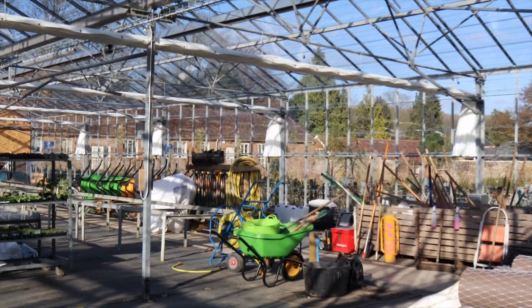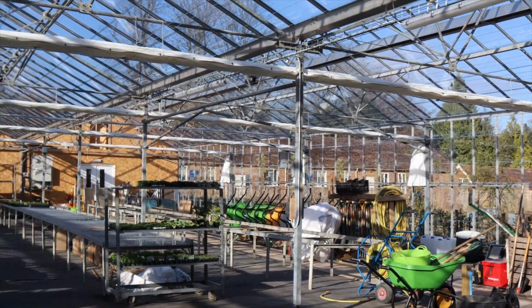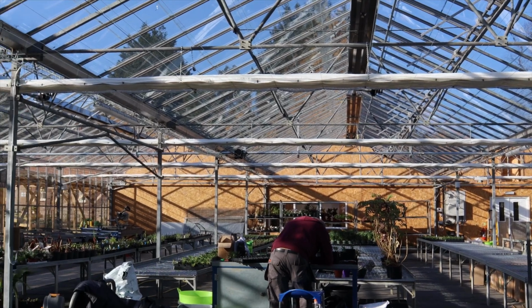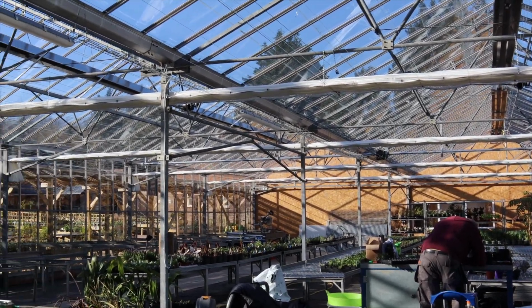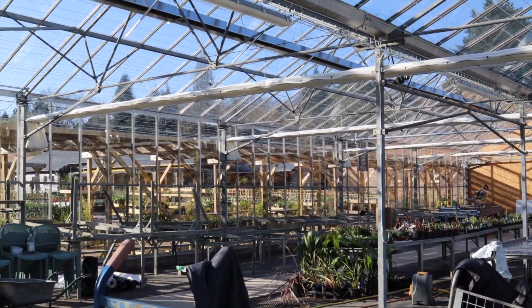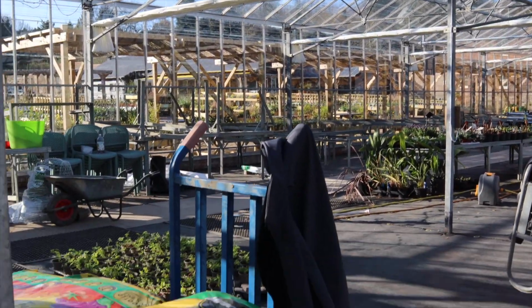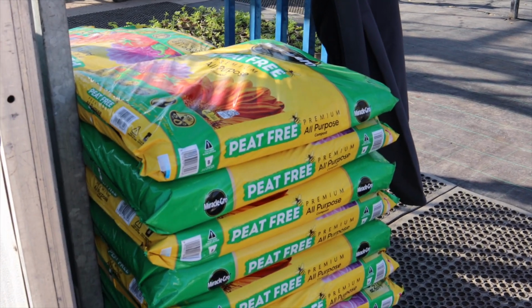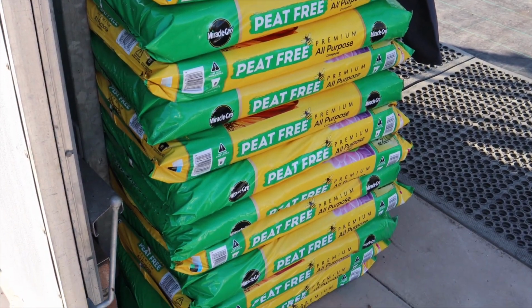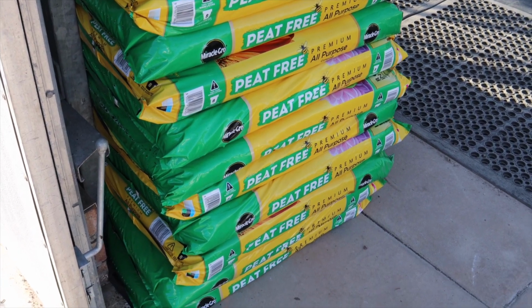This is a little piece of gardening heaven here. Look at the wheelbarrows, and everything's really well managed. It's quite empty at the moment, like I say, it's not even growing season properly yet, but just the space and the amount of sunlight and everything. Look at this. I cannot wait to come back. And they're using peat-free multi-purpose compost. Now, if you don't know already, peat isn't a sustainable material to use in compost, and I just love the fact that they're going organic.